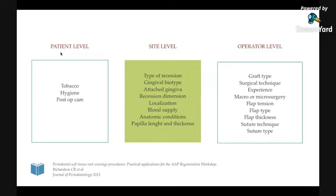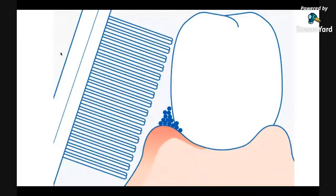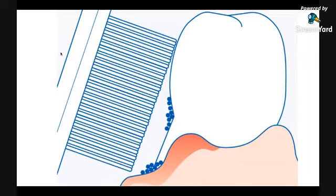If we talk about site level, there are many variables, as you can see here, like type of recession, gingival biotype, and others. And this is the main reason why we have recessions: we abuse and use a lot of strength using the toothbrush. And when we apply a force like that, we apply force onto the buccal bone. And the buccal bone is very thin in 95% of the patients, less than 1 millimeter. So we stimulate the osteocyte. The osteocyte transforms itself into a cell that is an osteoclast. The osteoclast resorbs the bone, the buccal bone, and with time we have a recession. And with time we have hypersensitivity, and we need to cover that, as I showed previously on the slides.